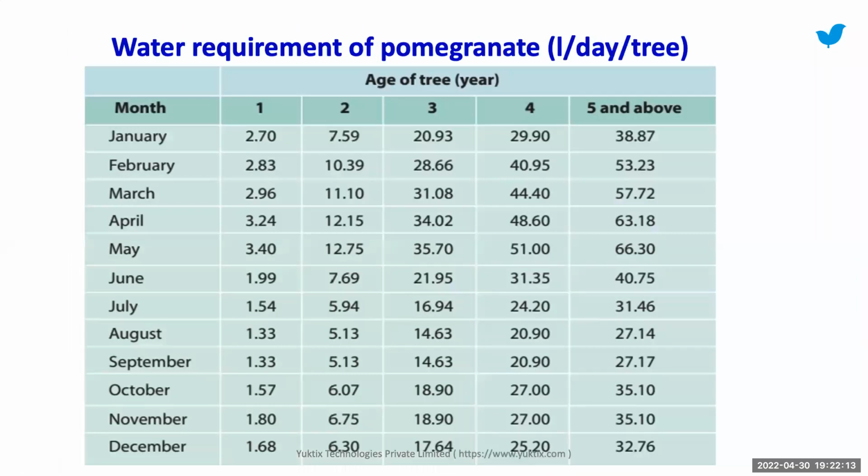General water requirement of pomegranate in liters per day has been worked out by most of the researchers. In the first year, it requires about 2 to 5 liters. Second year, it requires about 5 to 10 liters. Third year, it requires about 10 to 20 liters per day per plant or per tree. So from the fourth year onwards, it increases its consumption, like 20 to 50 liters.